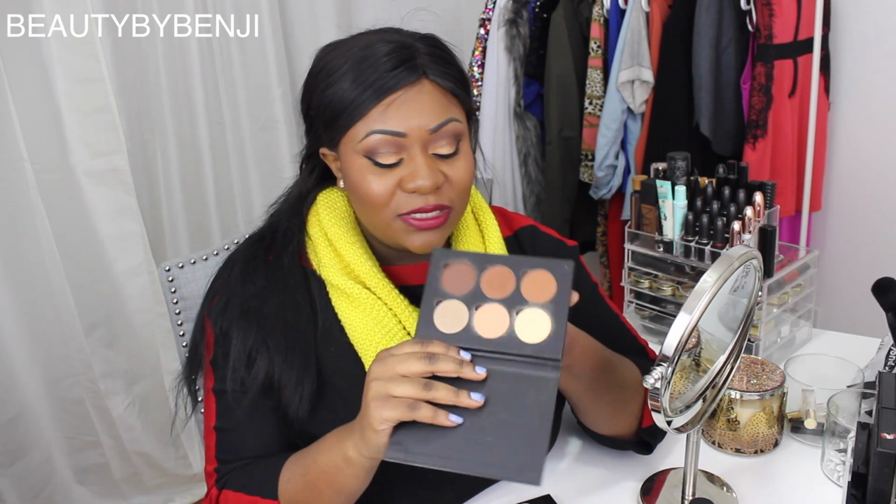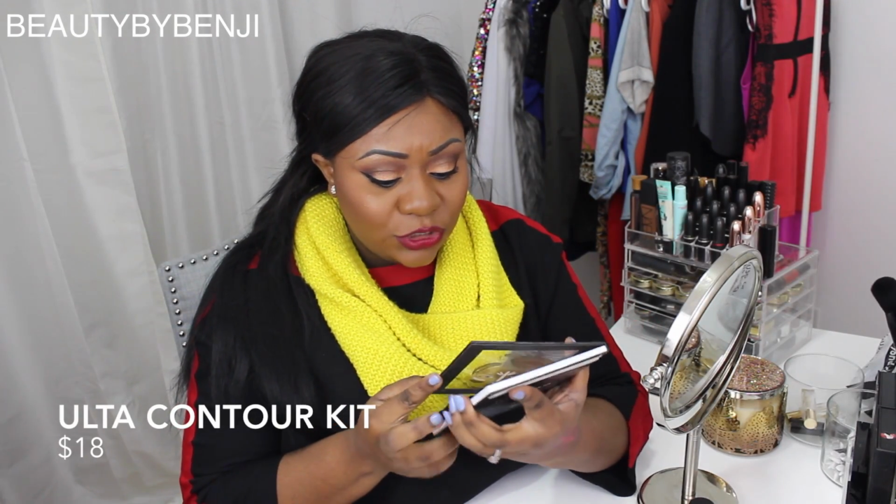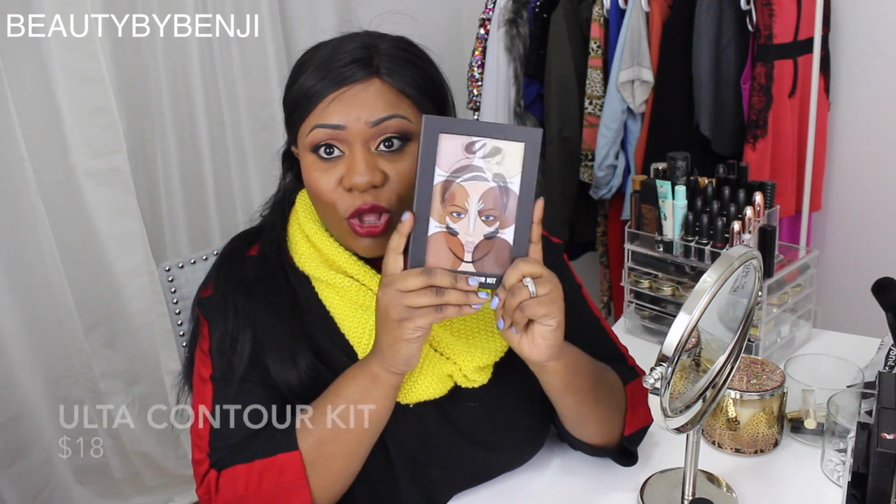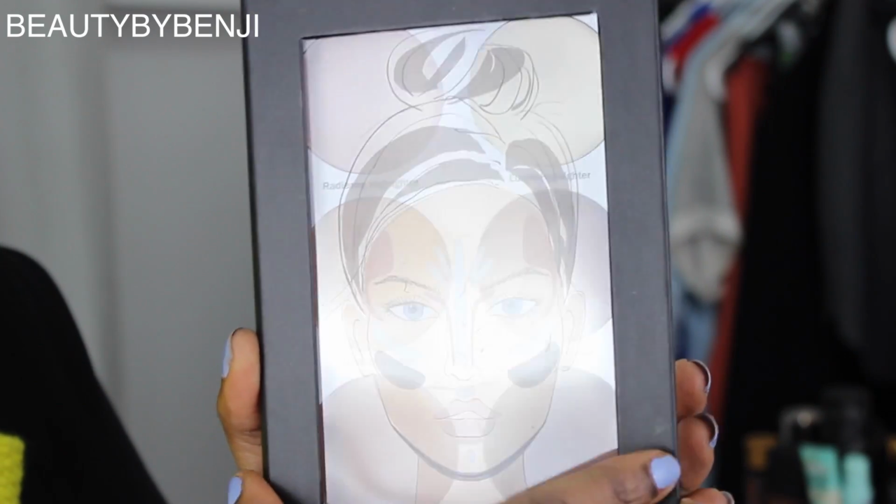You won't have to replace these for a while. The colors are very creamy, they're very blendable, and they worked really, really well. Next one I'm going to talk about is fairly new. I only got my hands on this not too long ago because it was sold out and it was so hard to get. It's the Ulta contour kit, and this is what it looks like.